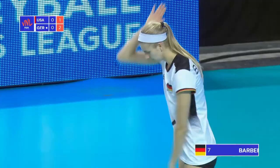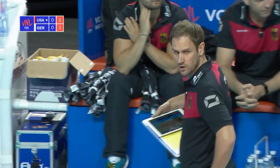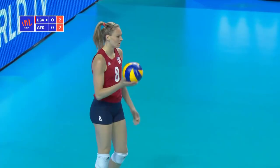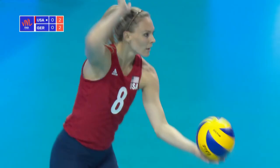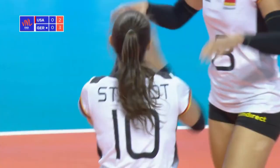Barber back to the serving line. For Lauren Gibbermeyer. Nice play by Stigrock.